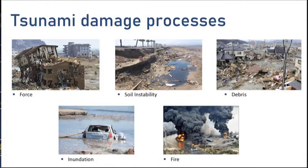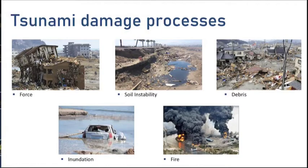So there are four key damaging processes in a tsunami, and then a bonus one being fire, which is one of those secondary tsunami processes. So we have force, soil instability, debris effects, which has been talked about quite a bit today, and inundation as well. So I'm going to go through these in a bit more detail.